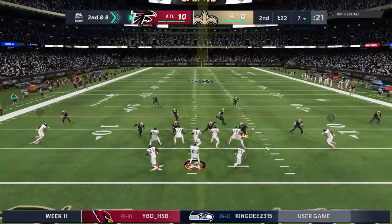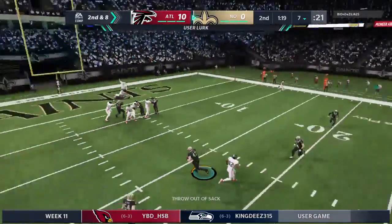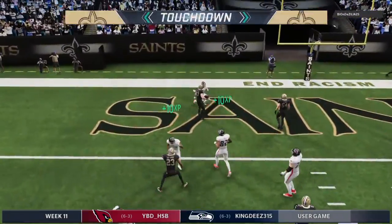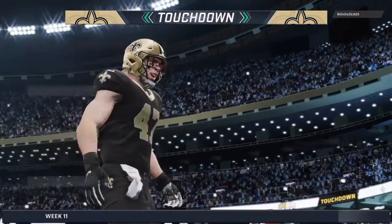So 2nd and 8 here after the pass play for 2 yards on first down. And this is going to be intercepted. It's the linebacker, Alex Anzalone. And he'll score. Touchdown, New Orleans.